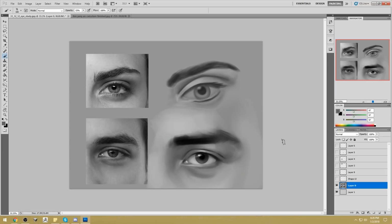How do you do lashes? I don't do lashes. If you make a big mess doing them, I'd love to see your art. I have a feeling that you're paying less attention to your form and your edge work. Just don't do the lashes. Skip them. Skip the lashes.